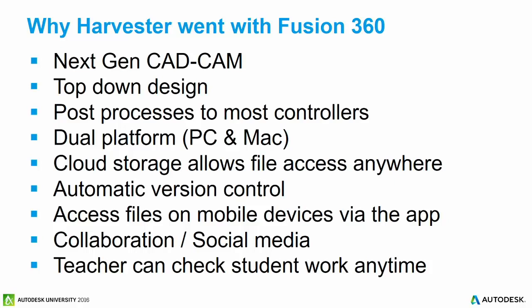Upon setting up Harvester Technical College, I had to look for a new CAD system because that one was outdated, and silly me, I went with, I'm not allowed to say it here, but it starts with S and W. But anyway, I went with SW, and that was the same thing as well. Bottom-up strategy, okay? Now, coming into Fusion, Matt was the one who pointed it out to me. He goes, it's not hard, don't be afraid of it. Give it a try. Try some top-down design. Just getting your head around it was a little bit hard, but now I find it way simpler, and I should have been doing it a long time before.